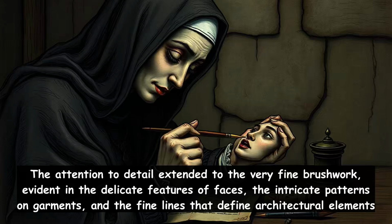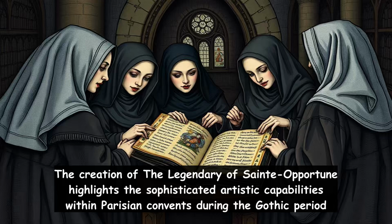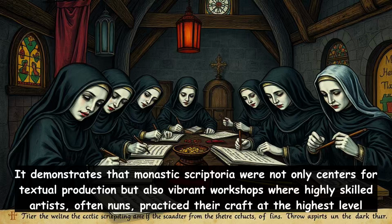The attention to detail extended to the very fine brushwork, evident in the delicate features of faces, the intricate patterns on garments, and the fine lines that define architectural elements. The creation of the Legendary of Saint Opportune highlights the sophisticated artistic capabilities within Parisian convents during the Gothic period. It demonstrates that monastic scriptoria were not only centers for textual production but also vibrant workshops where highly skilled artists, often nuns, practiced their craft at the highest level.